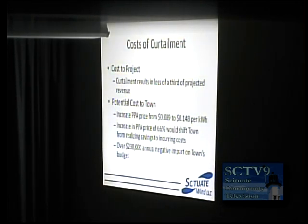What would it cost? Well, if we're not operating a third of the time, we're going to lose basically a third of our income. We could make that up by the town coming back to us and increasing what it pays us under the power purchase agreement. We'd have to go from 8.9 cents to 14.8 cents, a 66% increase.